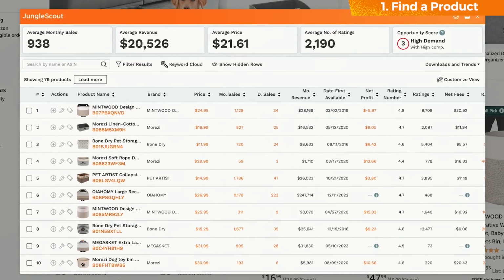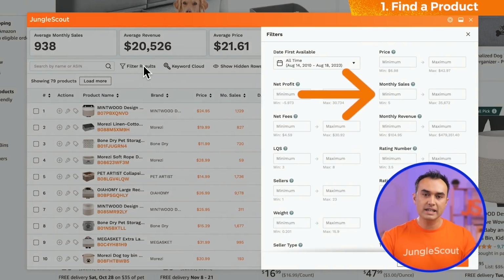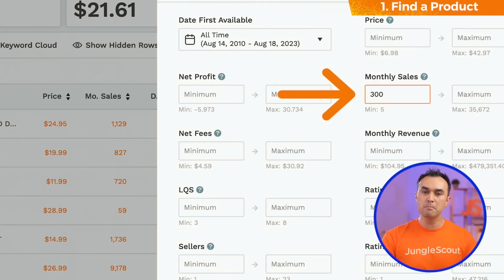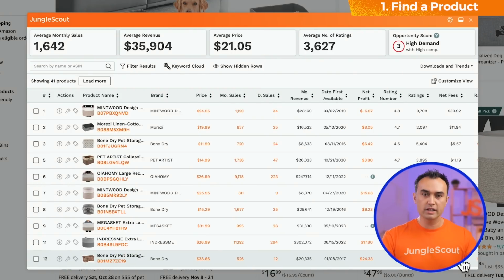All right, so now we'll go back to our dog toy basket example, and I'll show you an easy way to see how many listings are above that 300 monthly sales. So we're going to come over here and click on Filter Results. And now we can enter 300 into the minimum monthly sales filter. After clicking apply, this will now narrow down your list to just the products that have reached this mark.